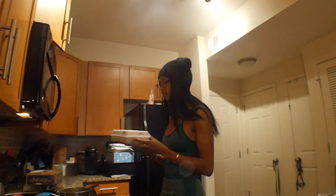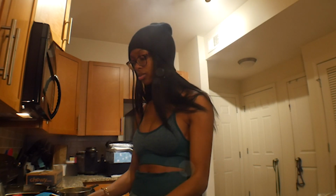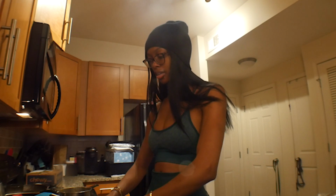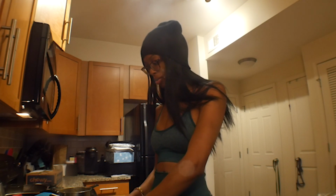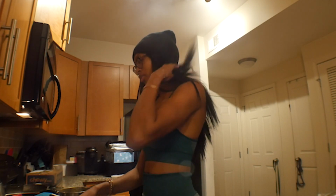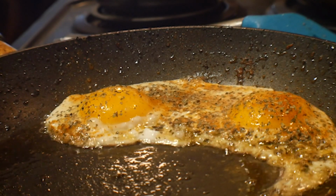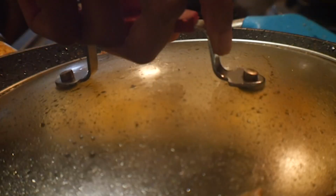Just got some from Target. I actually ended up getting too much because I totally forgot that I'm going to be leaving soon. But I'll just have to maybe bake something so that they don't go bad, or boil them and bring them with me. So I'm going to do 2 fried eggs. And then, I'll see if I have bread. Yeah, 2 fried eggs.